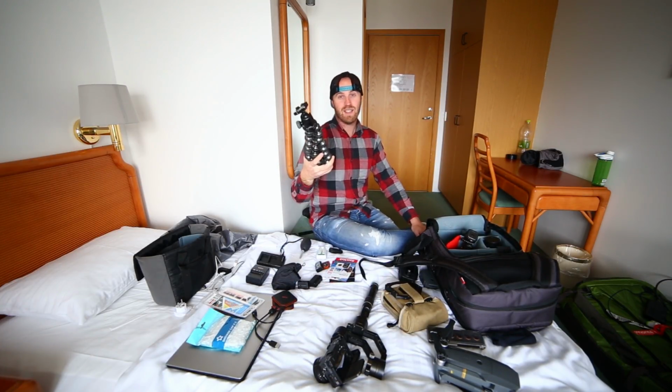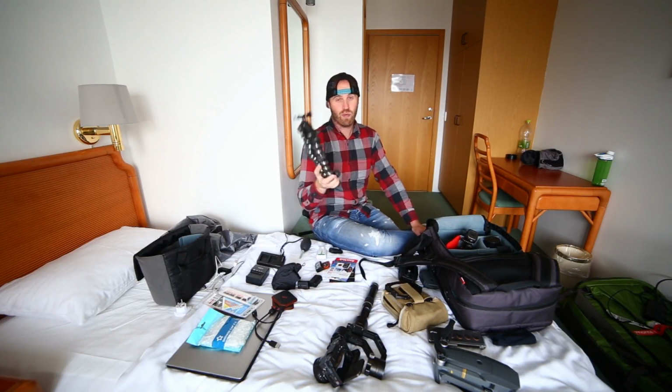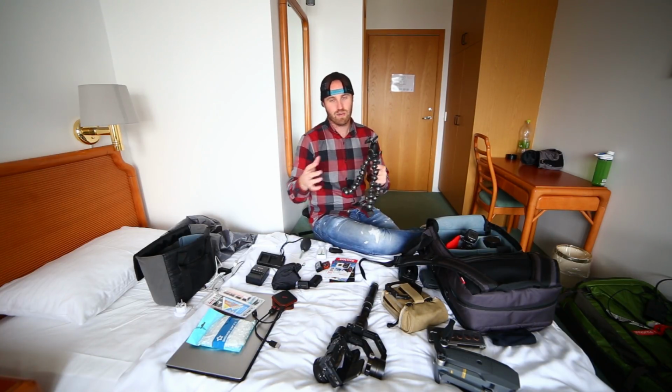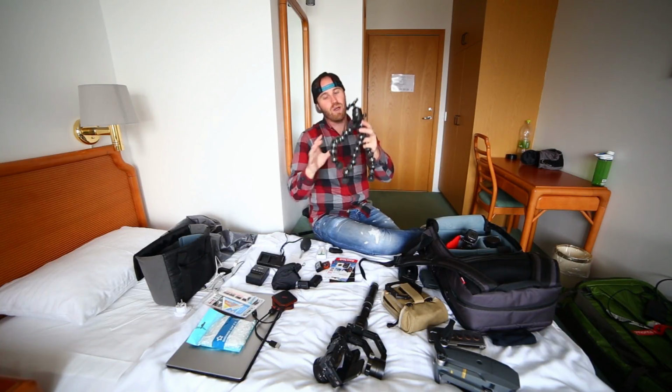GorillaPod, super handy, not only for shooting behind the scenes vlog content, but really handy if you get somewhere in Iceland and you can't get a proper setup because there's maybe a barrier or a fence or something. You can totally just latch this on to the fence, which is super sweet.